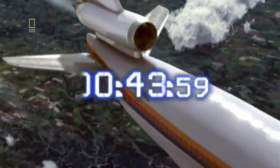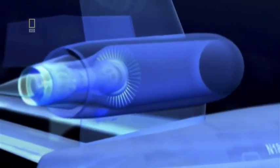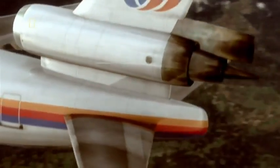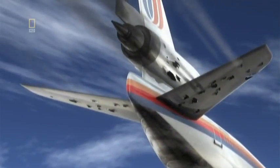44 minutes from disaster. The loud bang that crew and passengers hear is the 170-kilogram fan disc fracturing. The broken fan disc bursts through the engine housing. The blast fractures a section of the number 2 hydraulic system. But in a piece of catastrophic bad luck, fragments also puncture lines in both remaining systems.